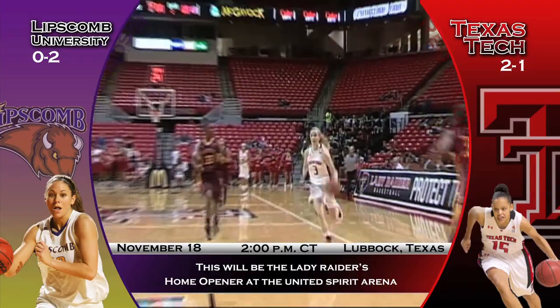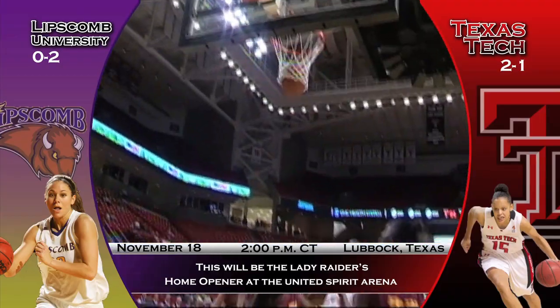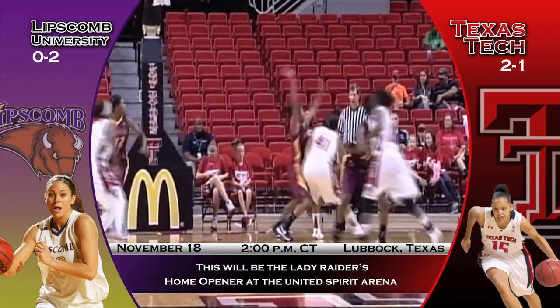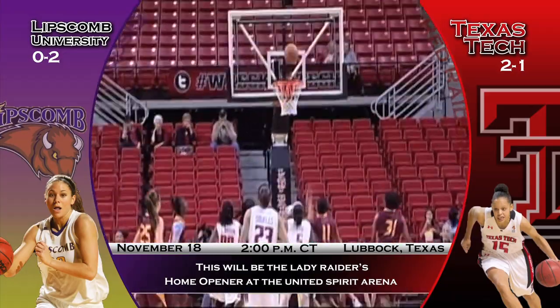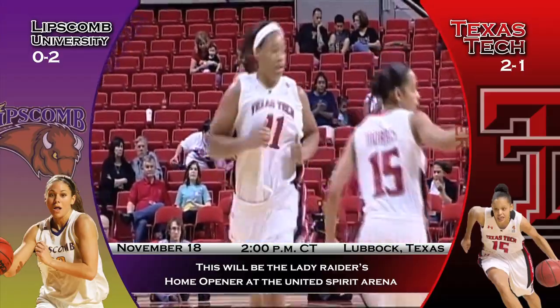After spending the first two games of the 2012-2013 season on the road, the Lady Raiders finally get to play in front of a home crowd on Sunday as Tech faces Lipscomb in the home opener. Tech will try to improve to 2-1 with first tip set for 2 p.m. inside the USA.